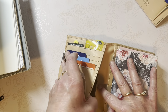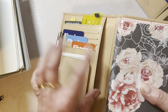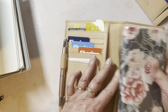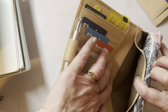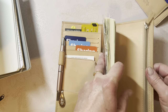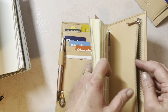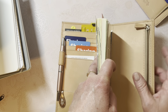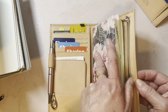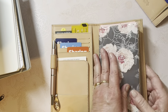In here, I do have just some checks and things that are private. In here is nothing. Lots of pockets in this. It's wonderful. So my zipper, I do have some stamps and some address labels in there and a check. So that is the wallet area. It zips up for securing your cash and such.